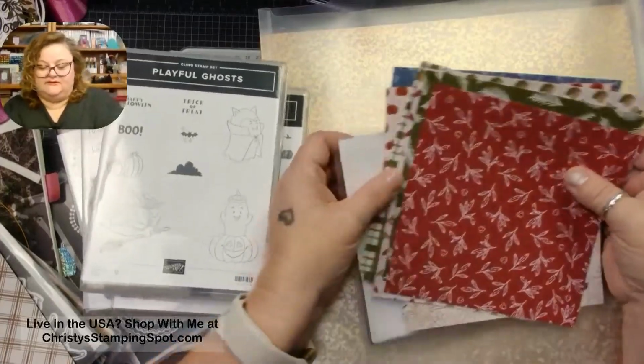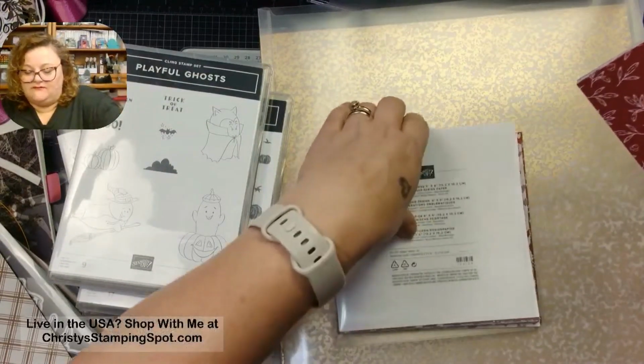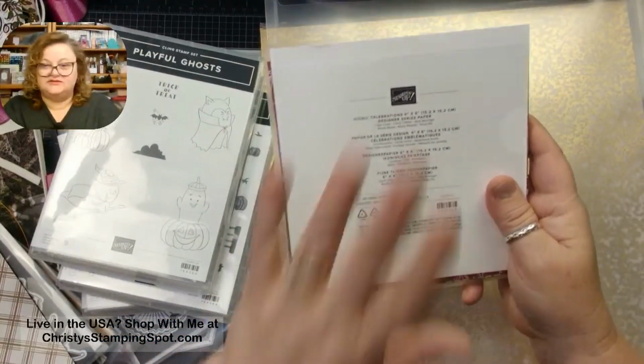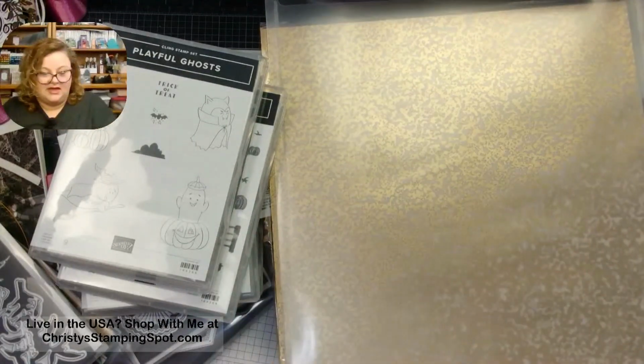So this is a really fabulous pack of paper. It's 48 sheets, 4 of each of the 12 designs. And like I said, this will be available in July when these new online exclusives hit the online exclusive store, which is pretty awesome. Loving that.